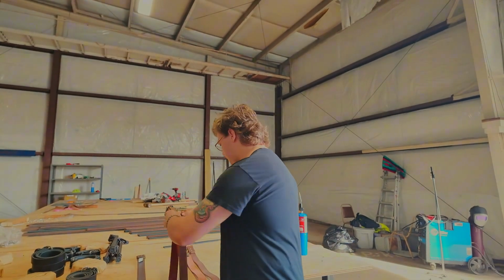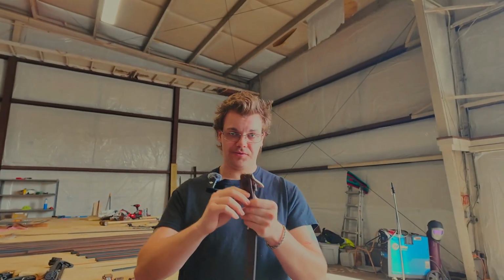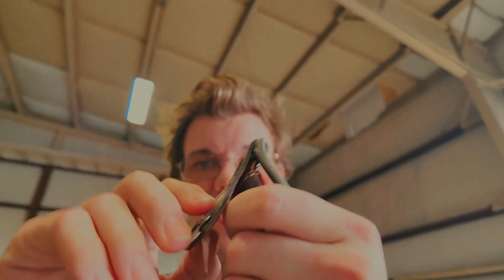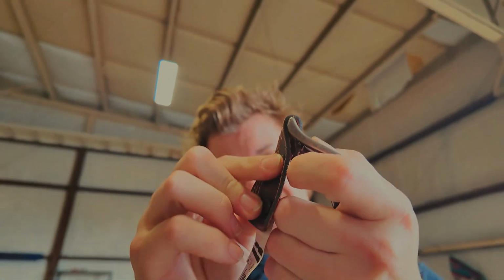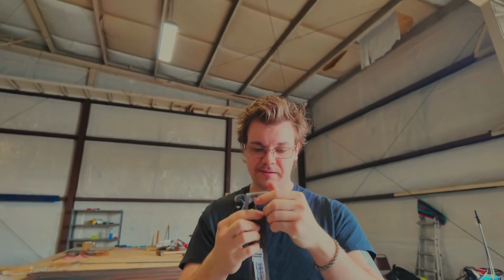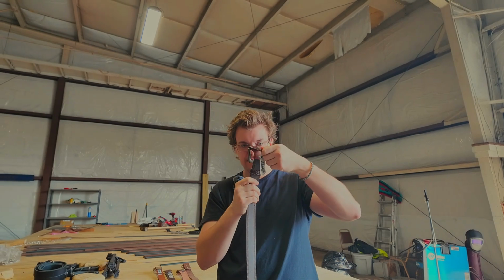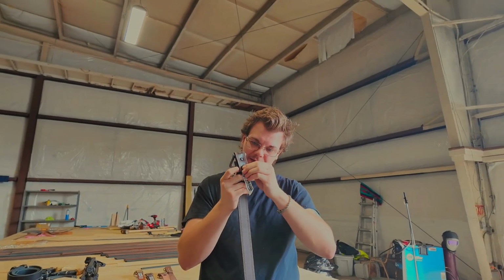Then another general one is these little snap buckles. You'll see that they snap open and snap closed. That is for repairability. We think that's awesome, but the thing is, it's so easy. I literally didn't even put much force into that. I could probably shake this thing around and pop it off.